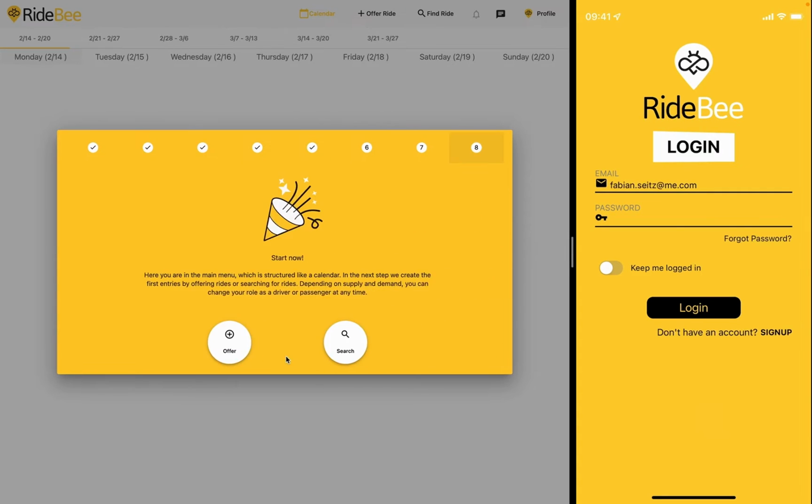RideBee supports 3 roles. On the one hand, there are drivers who offer seats of their ride. On the other hand, there is the role of passengers who can search for offers and request or book them. In addition, RideBee offers the flexible role, which allows people with their vehicle to switch the role of a passenger as well.